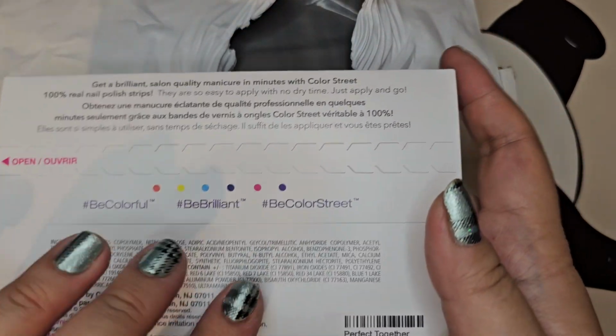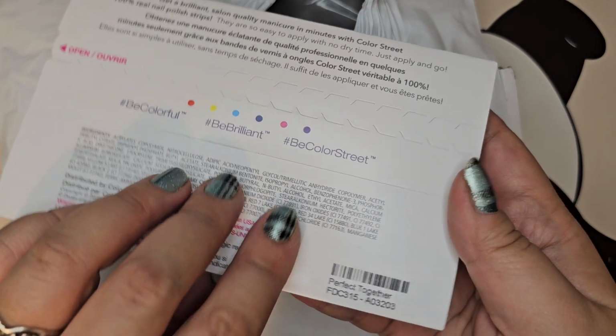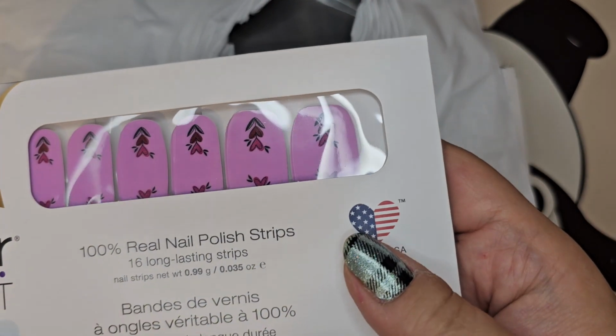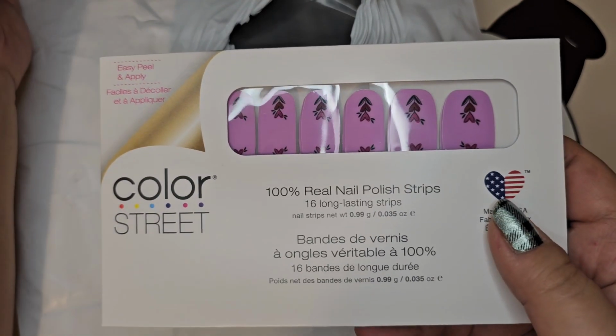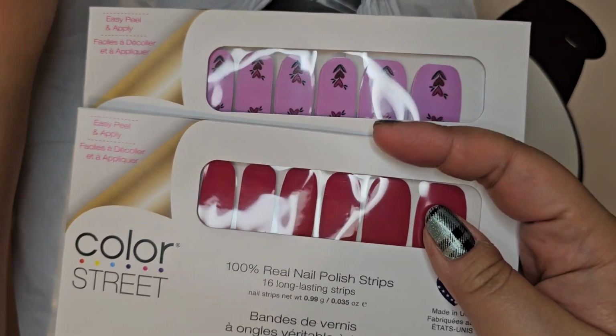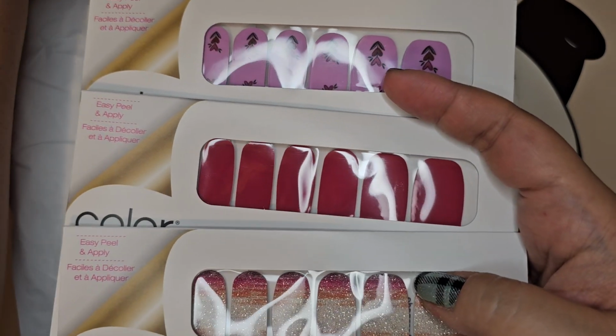And then last but not least, Perfect Together, because this one's also a jelly and it's lavender and it's got hearts, and I really wanted that. So those were the 4 sets that I had gotten when they released the Valentine's Day.